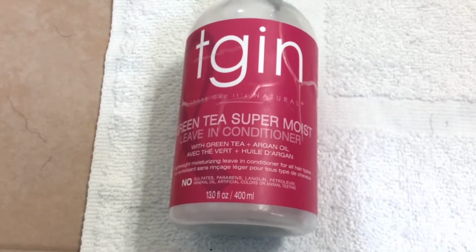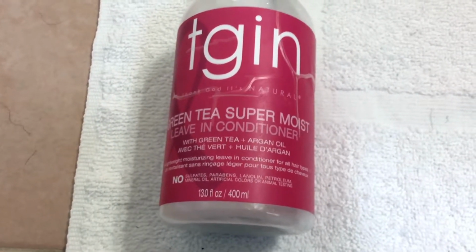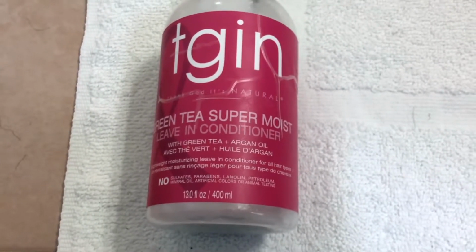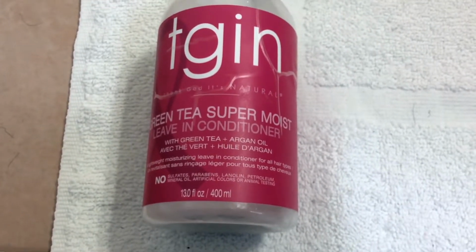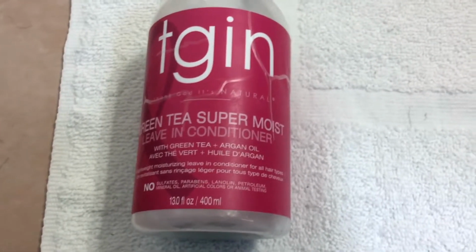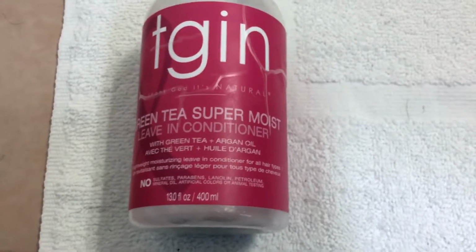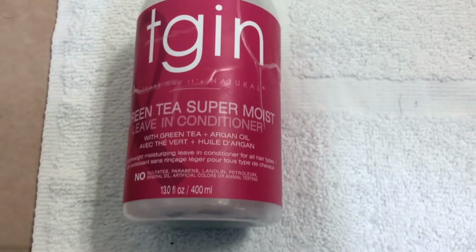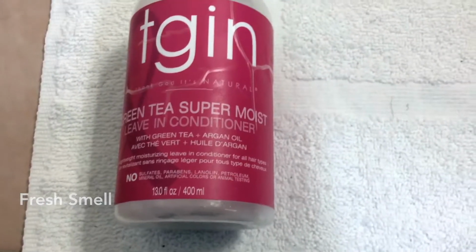For one, it has a really light scent, but it smells refreshing. It smells really fresh. It's not overbearing or super strong. It's really light, but it's not like you hardly smell anything. You're going to smell something. If anything, it smells fresh. In my opinion, it just has that really light, fresh smell, like your hair just got washed.